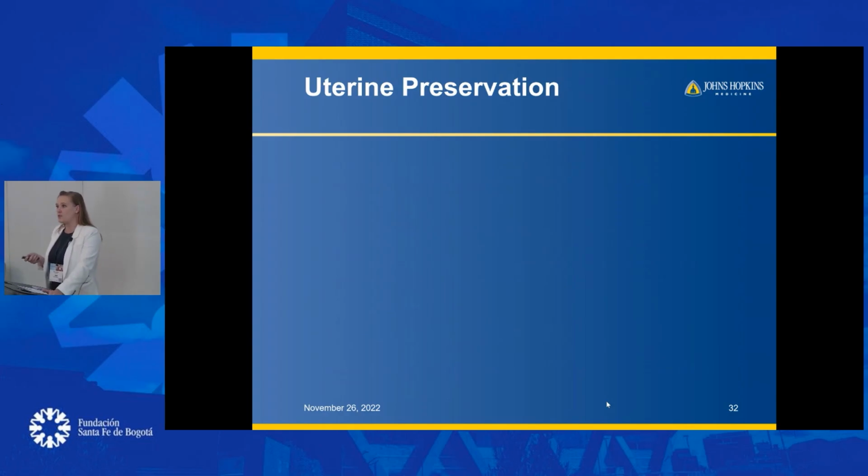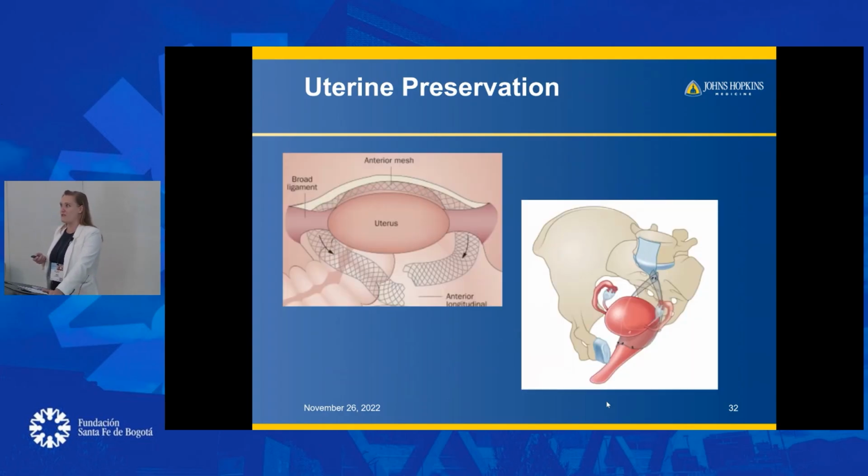So uterine preservation, this is something that's newer for us in the States. And really, you aren't going to use the Y mesh. So you've probably seen diagrams where they have giant sheets of mesh that are around the uterus. I think this is actually a really nice approach. You have to fashion it out of one of the sheets of mesh, and because it has to be longer, basically, you wrap it around the cervix. And then you can tack it to the lateral aspects of the vagina to give it an extra little bit of pull. And this is a really nice approach for anyone that wants to save their uterus.